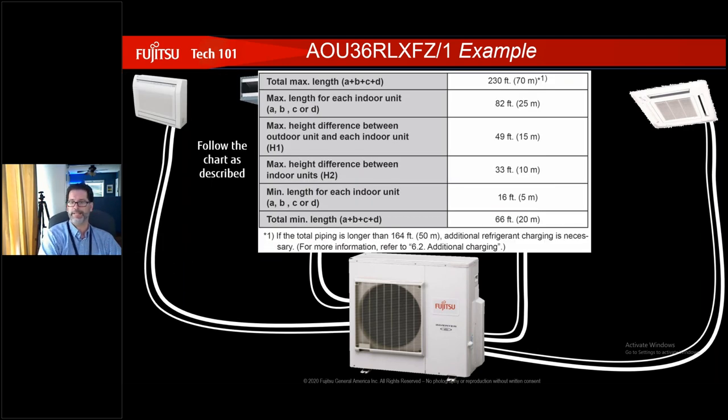With all things connected, if we maxed out the four units, I have upwards of 230 feet. No indoor unit could be further than 82 feet one way. Max height difference between outdoor and the furthest indoor, 49 feet. Oh, and by the way, I have units going up and units going down in the building. What are the differences between the indoor units themselves? That's 33 feet for this unit.